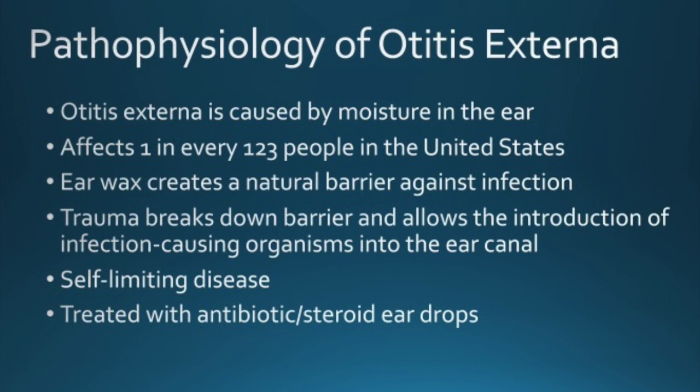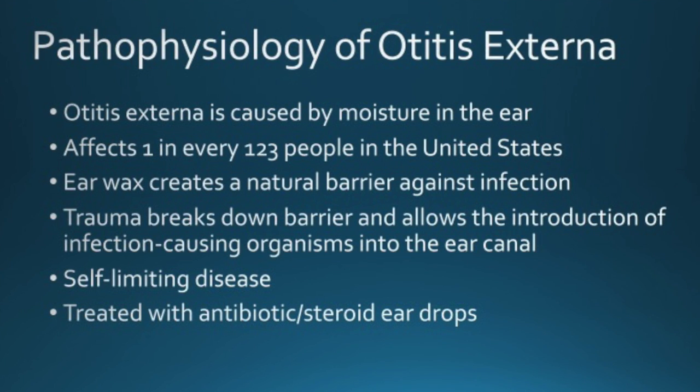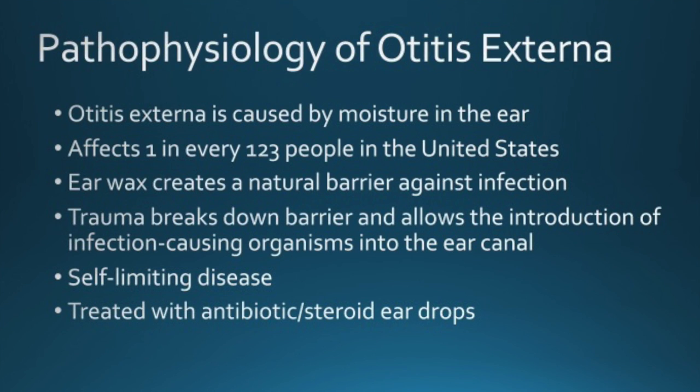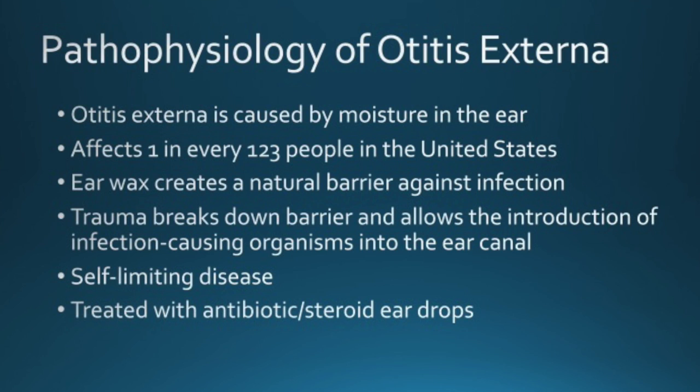Otitis externa is a self-limiting disease, meaning that most patients will begin to feel better with treatment and slowly return to normal activity levels in their own time. However, if left untreated, cellulitis or a serious infection of the neck and face may result. In very rare cases, the infection can spread to the skull and cause an infection of the bone, which is a life-threatening illness. The medication most commonly used to treat otitis externa is antibiotic ear drops.